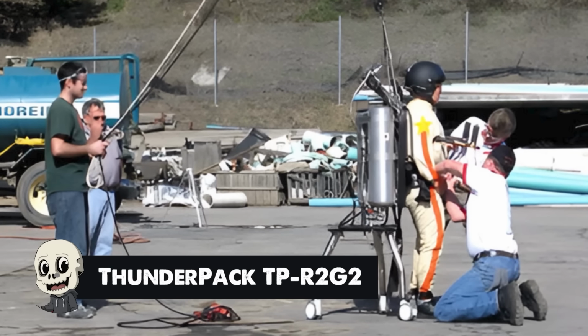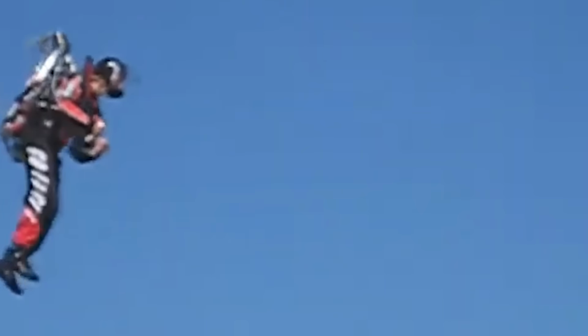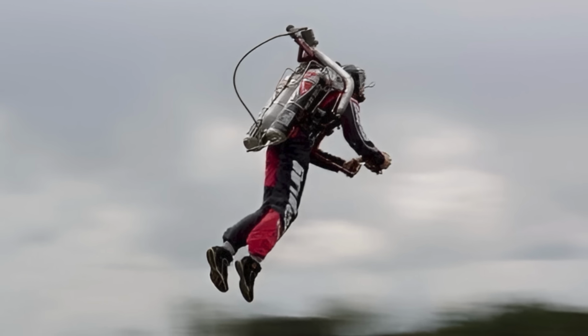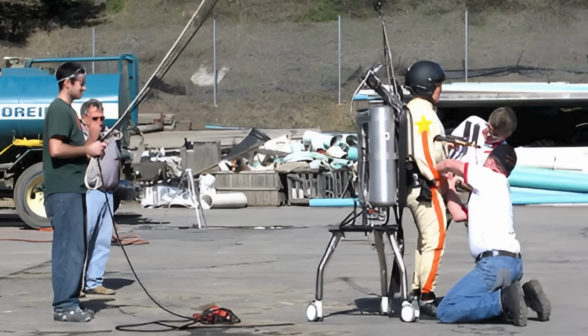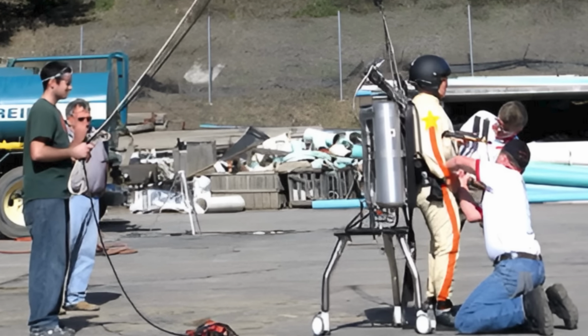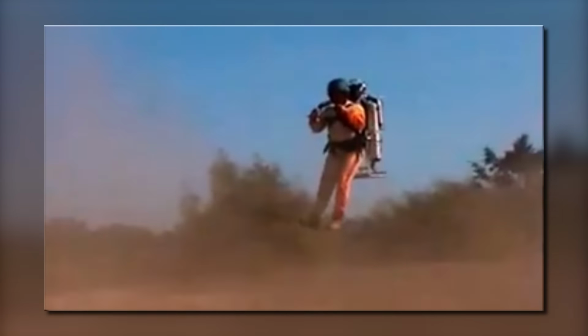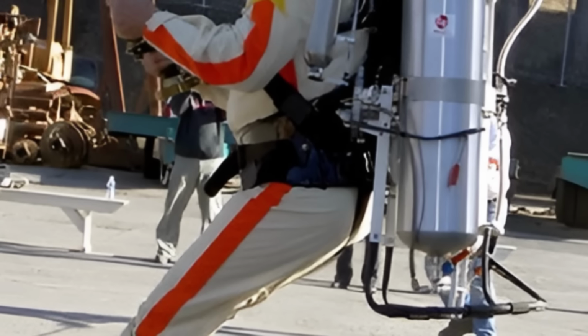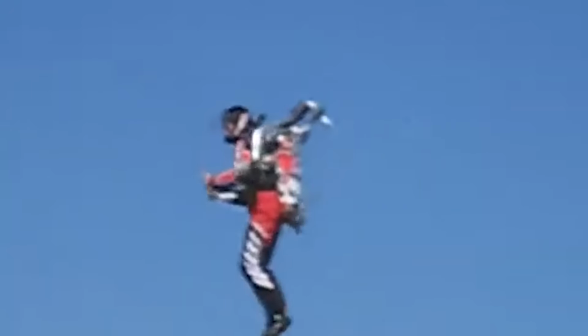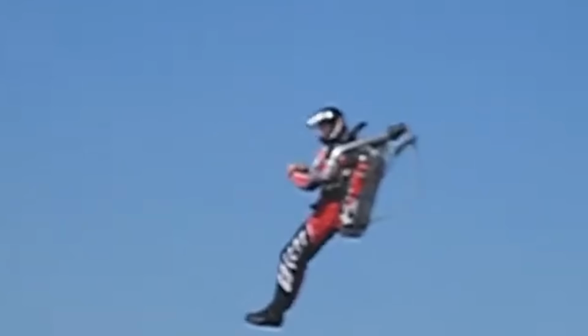Thunderpack TPR2G2. This isn't just any jetpack. The Thunderpack TPR2G2 is a high-tech marvel that combines cutting-edge design with unparalleled power. Engineered for serious thrill-seekers and professionals alike, this jetpack packs some serious punch, offering a jet propulsion system capable of achieving impressive speeds and altitudes. Whether it's for military applications or just to turn heads at the next big adventure, the TPR2G2 is pushing the boundaries of what's possible in personal flight.